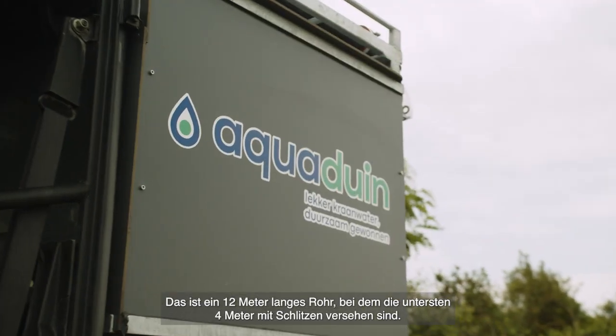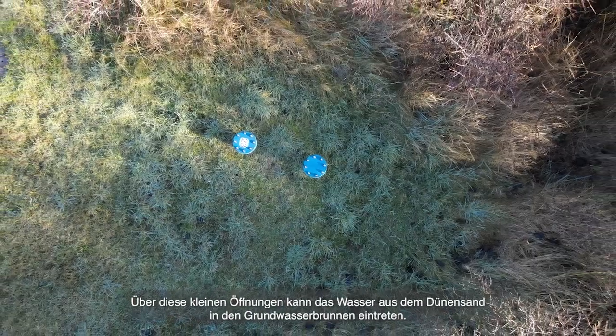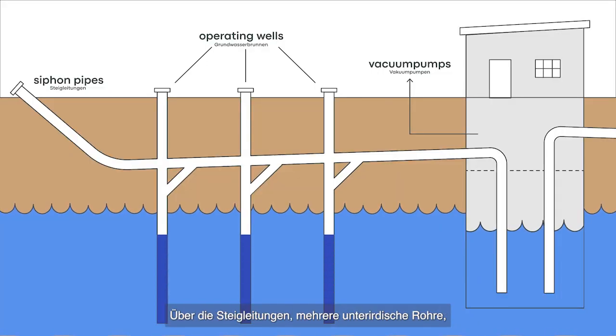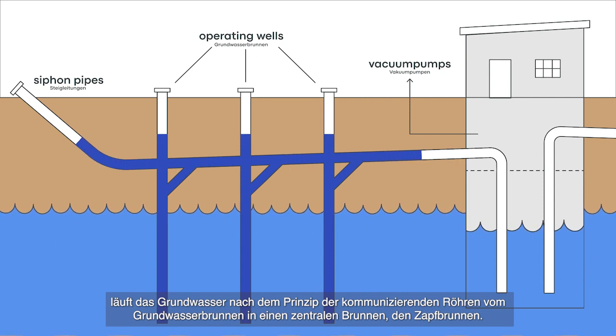An operating well contains a 12-meter-long tube with vertical slits on the bottom 4 meters. These fine slits allow the water to flow in through the dune sands into the operating well. To prevent the finer dune sand from closing up the slits, we surround the slits with a fine gravel.